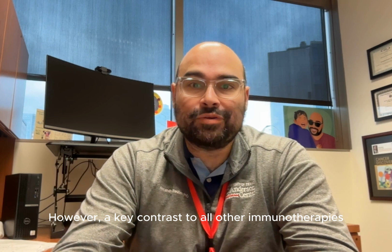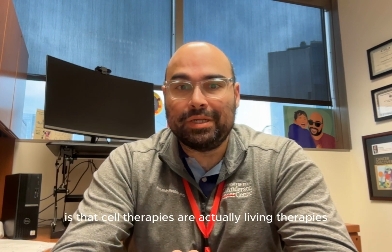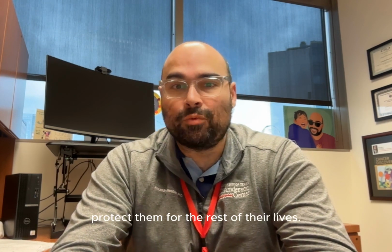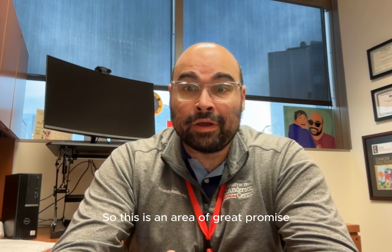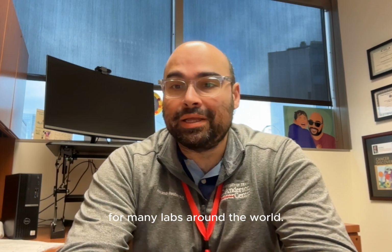However, a key contrast to all other immunotherapies is that cell therapies are actually living therapies because those immune cells then remain in the patient and can protect them for the rest of their lives. So this is an area of great promise and an extremely active area of investigation for many labs around the world.